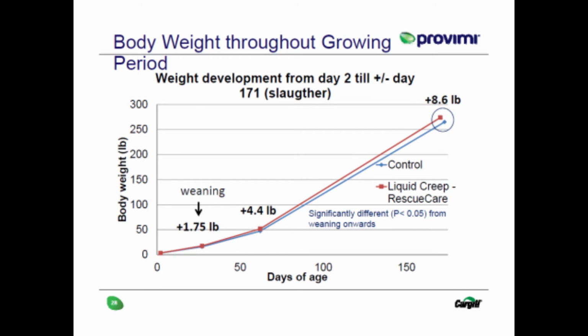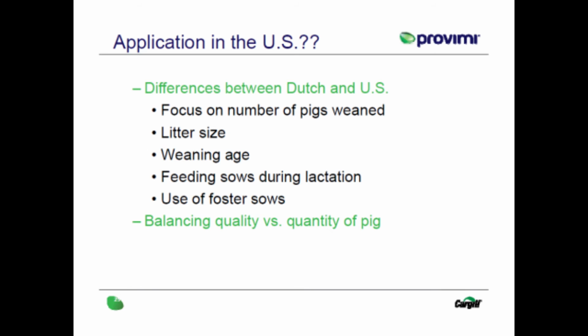Okay, so into grow finish. Essentially what they observed, we had at weaning, a short of 2 pound advantage of pigs that were offered liquid creep. Essentially that then was doubled at the time of exiting the nursery, and then another doubling in weight by the time those pigs were ready for market, and they were marketing pigs there at 171 days. Okay, so what does this maybe mean for us in the U.S.?